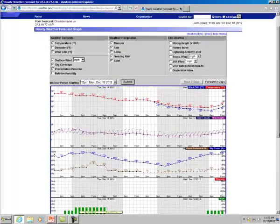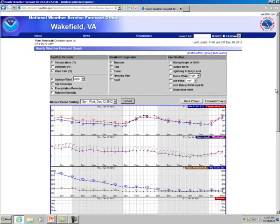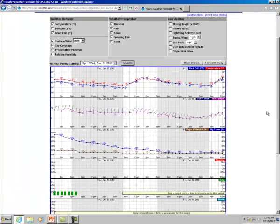Now, the hourly weather graph only shows about 2 days at a time, so if I'm interested in looking at the forecast about 3 or 4 days from now, just come over here and click forward 2 days, and that will jump the forecast ahead 2 days. So now I'm looking at the forecast more for the middle to the end of this week.